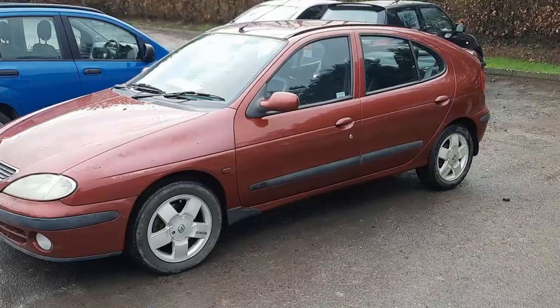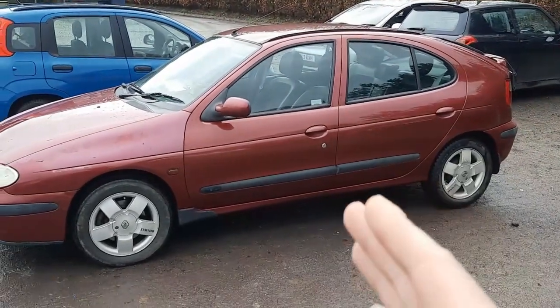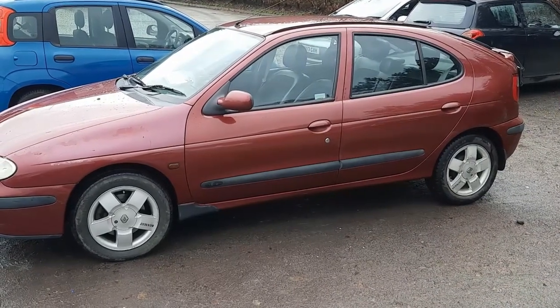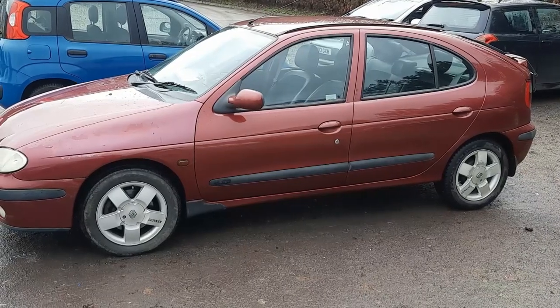What it's going to cost to go for an MOT, I have absolutely no idea. It might go through. It'd be tempting to put it through an MOT and see, but the trouble is if you put it for an MOT and see what it needed, then potentially it's, well, I guess actually it'll probably still be worth the £95, isn't it?